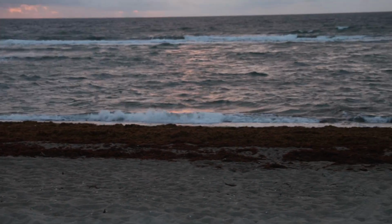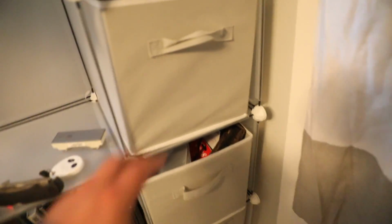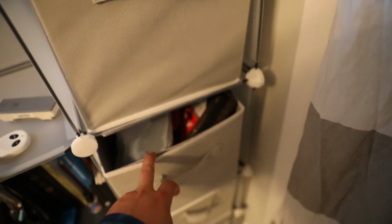So, the other morning I went to the beach to fish, and it was completely choked out with seaweed. I literally couldn't get a cast in the water without getting seaweed on my hook. So, head back home and look at the drawing board and see what to do.